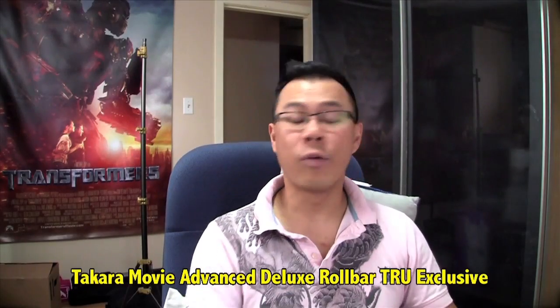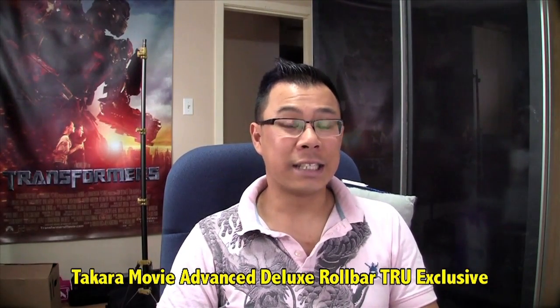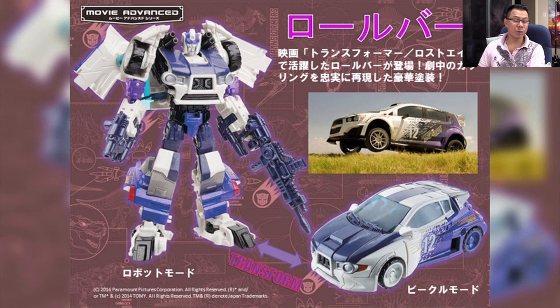Now another Toys R Us exclusive is Rollbar. Now Rollbar in the Hasbro version is part of a breakout battle box set, which includes Rollbar as a Sonic RS, the Viacon, which is a repainted version of Crankcase, and also the breakout battle Evasion Mode Optimus Prime, which is a Toys R Us Platinum Edition box set exclusive. Now in Japan, it's part of the Movie Advance line, and it is a Toys R Us exclusive, which you can buy individually.